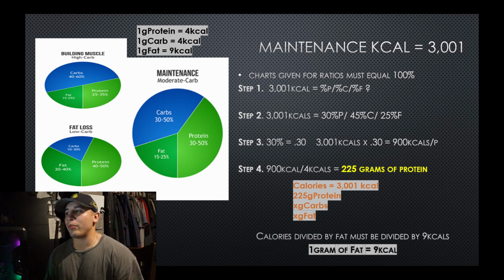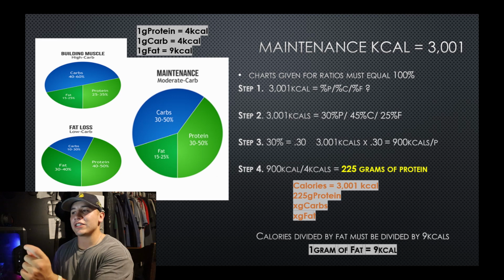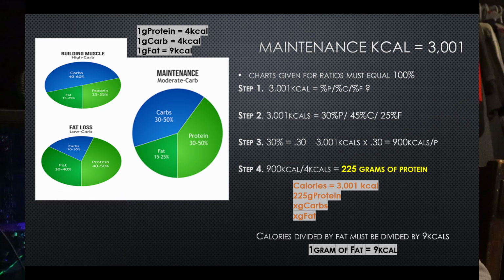Don't make it hard. So step one, listen, we have to find the percentages, what percentages we want. They give us between numbers. Obviously, the pie has to equal 100 at the end, these percentages. But they give us between numbers because everyone's different, right? Some people might be a little heavier than what they want when they're maintaining weight, so they can lower the carbs and try to lean up as they're doing this. It's a feel-me thing, right? But these are the best numbers that can help you get the best results.